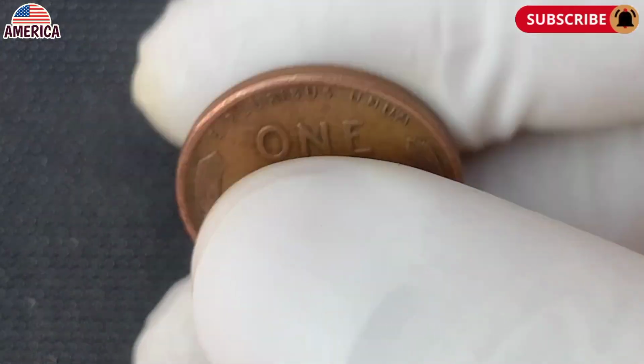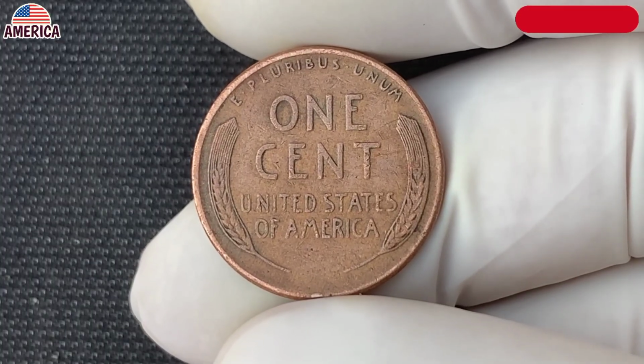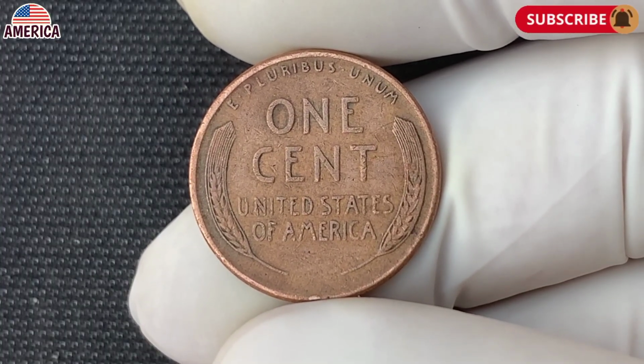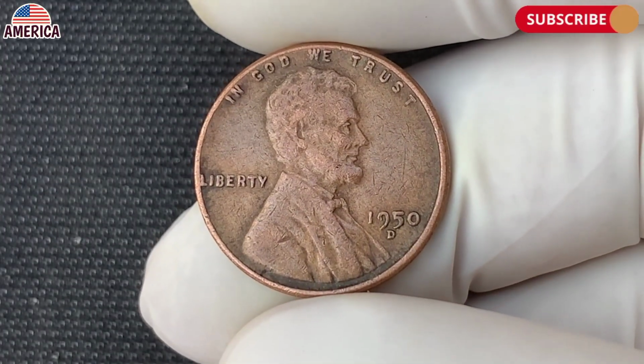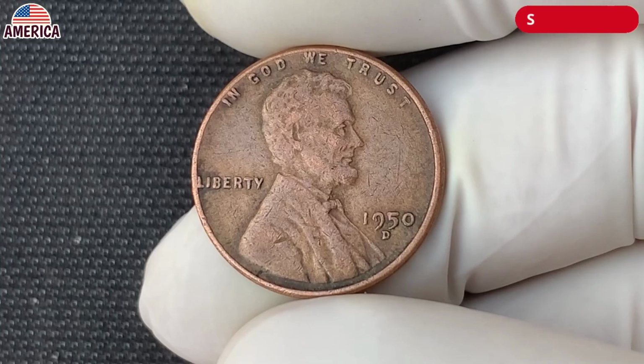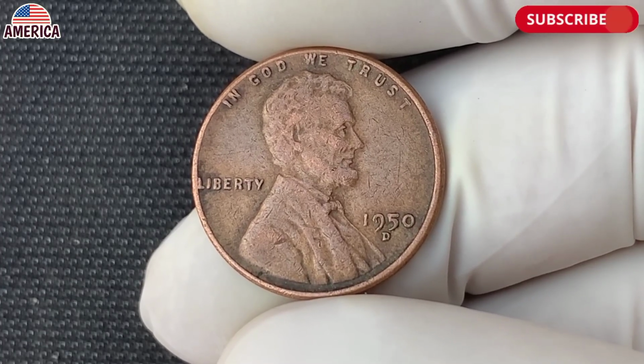Now, let me give you some real-world context. Recently, a rare 1950D wheat penny, featuring an exceptional RPM error and graded in pristine condition, sold at a major coin auction for a jaw-dropping $190,000. Yes, a simple penny, once used to buy candy or make change, now worth $190,000 in today's collector's market.